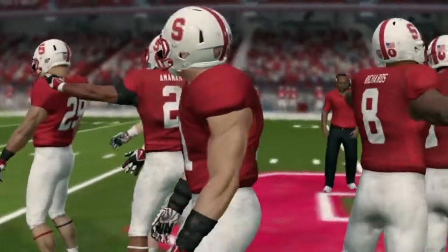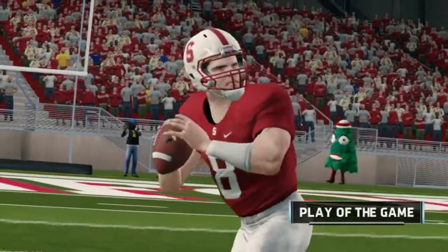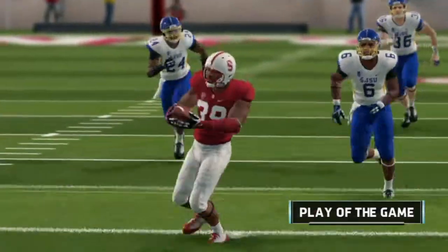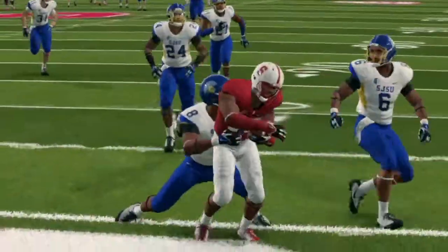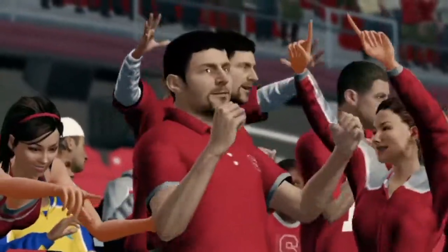This one's in the books, and our final score, Stanford 37, San Jose State 20. As we finish up the broadcast, what do you have to say about how this game turned out, Kirk? Well, no doubt about it, this is a pretty big mismatch. San Jose State actually played a good ball game today. They just didn't have the horses to match their counterpart. They need to start recruiting to build this program back up.